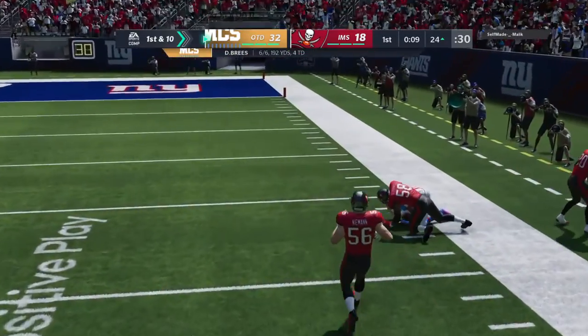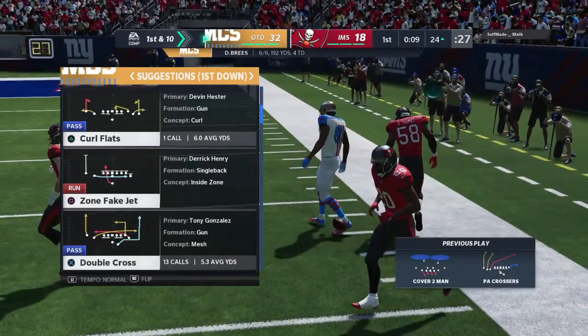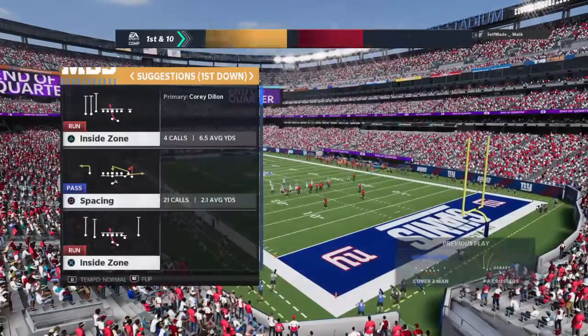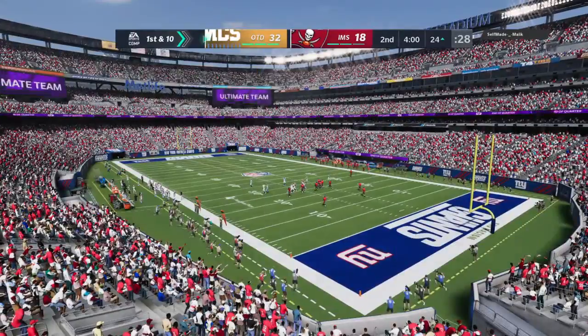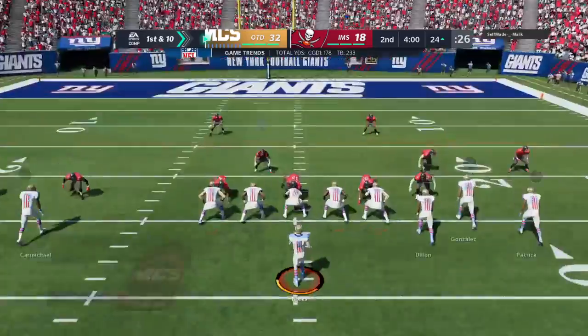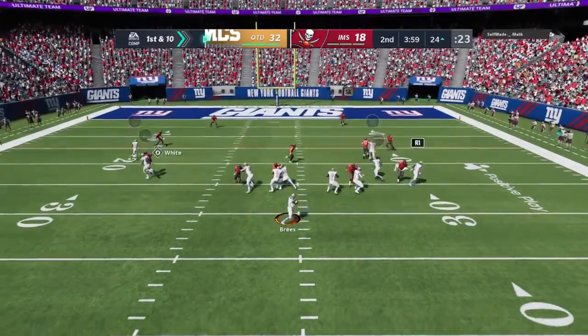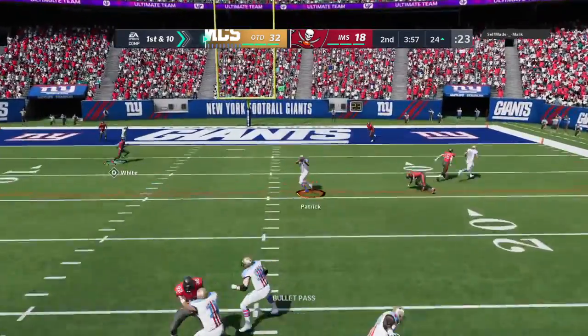Now a throw right side taken in here to start this drive. An excellent pickup of 20 yards. An entertaining start to this one. More to come on EA Sports. Visitors 32. Buccaneers 18. Breeze now on first down.